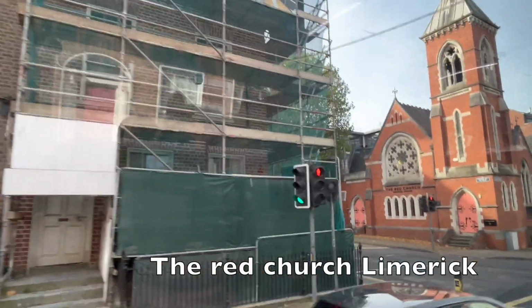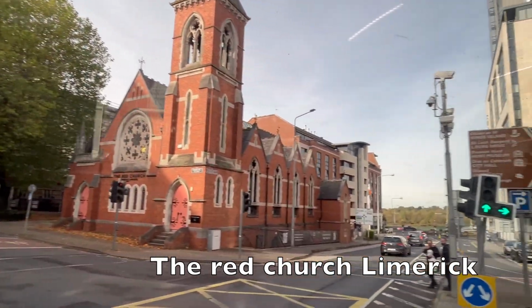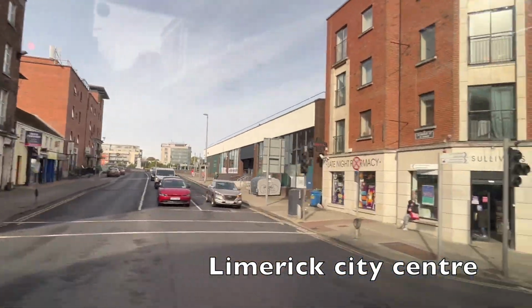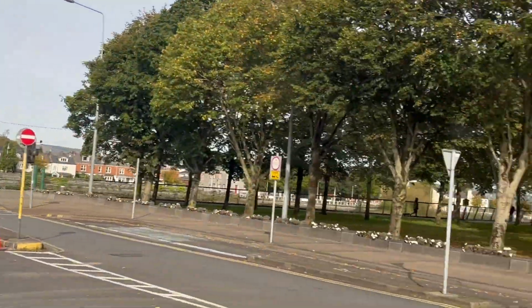And here we see the church called the Red Church in Limerick City Centre. And we now pass through Limerick City Centre. And we approach our first stop, which is Arthur's Quay in Limerick City Centre.